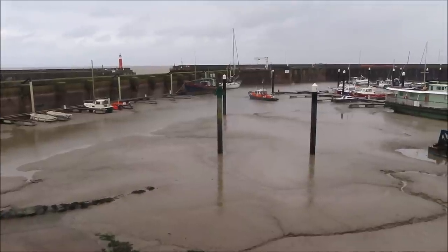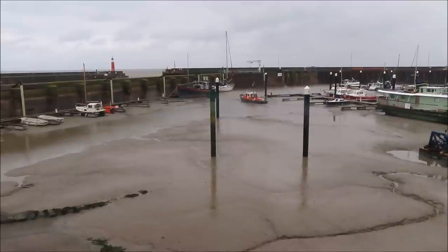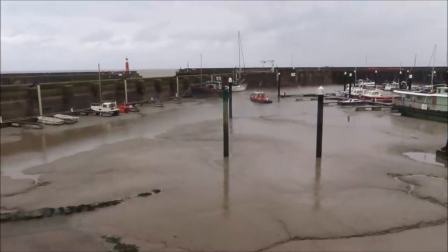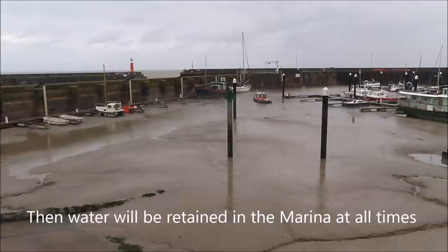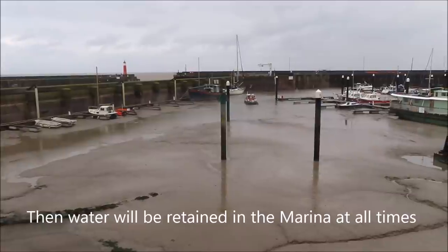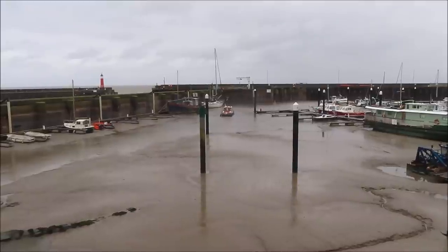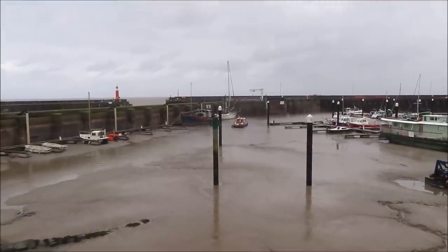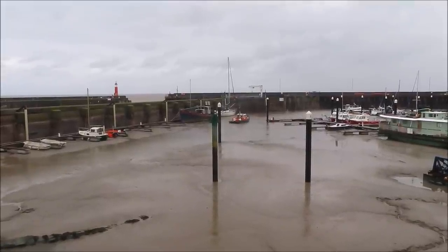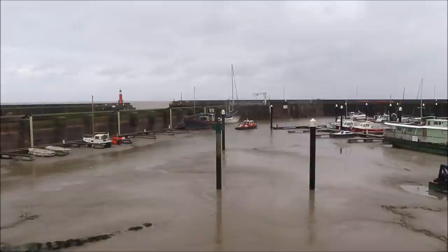Not quite high tide yet, but I think it's trying to get the entrance clear so they can get the gate operational again. I think at certain times during its action, it squirts great jets of water high in the air, but I don't know whether that has to be at the peakest of high tide, I don't know. Not doing anything else but coasting about at the moment that I can see.